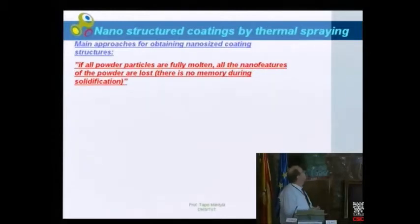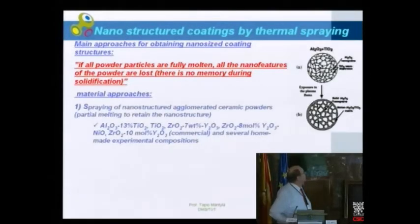What we have to do when we try to produce nano-sized coatings, as I already said, is avoid the melting of the material, and we have several approaches. From the material point of view, the approach largely studied at this moment is that we make nanostructured agglomerated ceramic powders, and then we only partially melt that powder to retain a nanostructure, so we have a composite structure where we have this non-melted part and then the melted part.